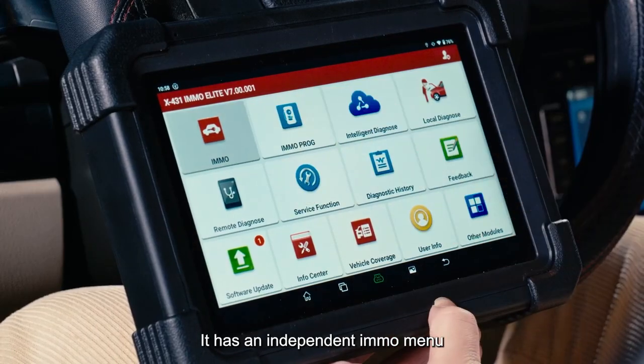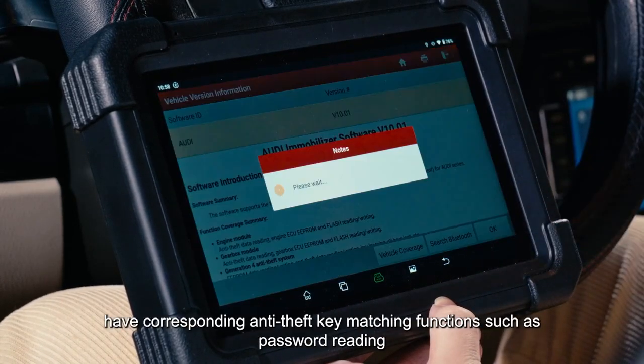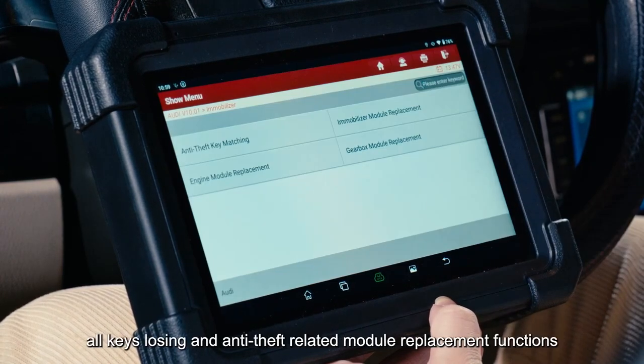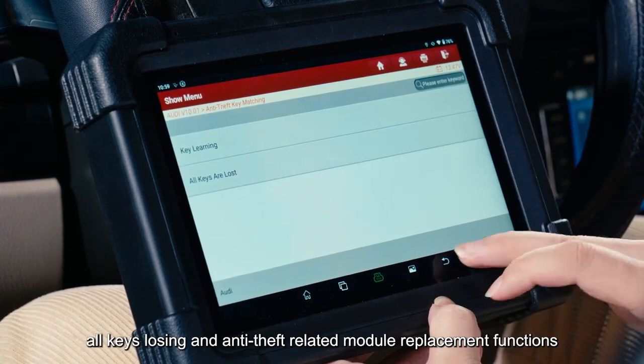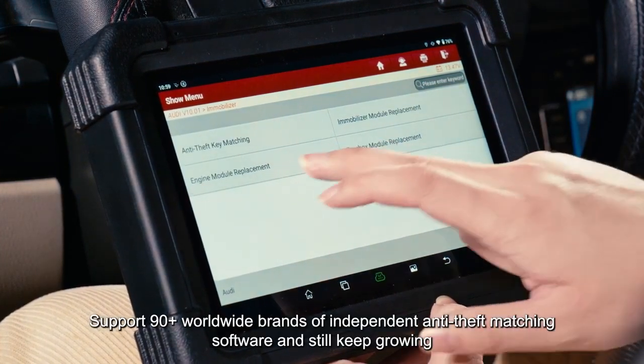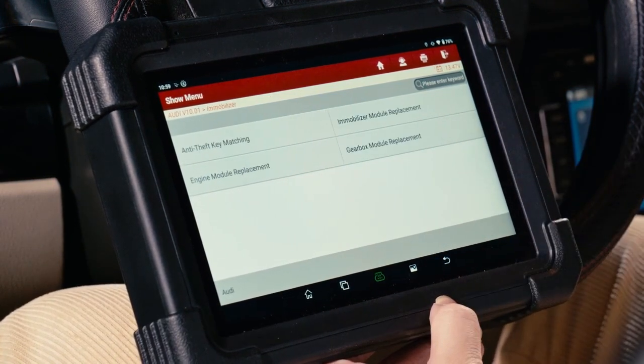It has an independent IMMO menu, and you can see many car brands, click on each model, have corresponding anti-theft key matching functions such as password reading, key adding, all keys losing and anti-theft related module replacement functions. Support 90+ worldwide brands of independent anti-theft matching software and still keep growing.